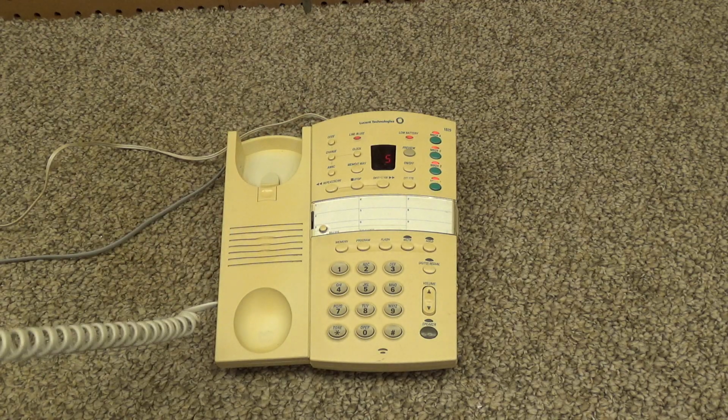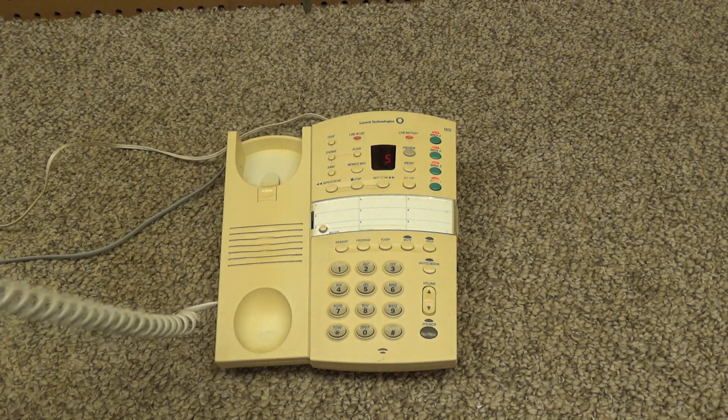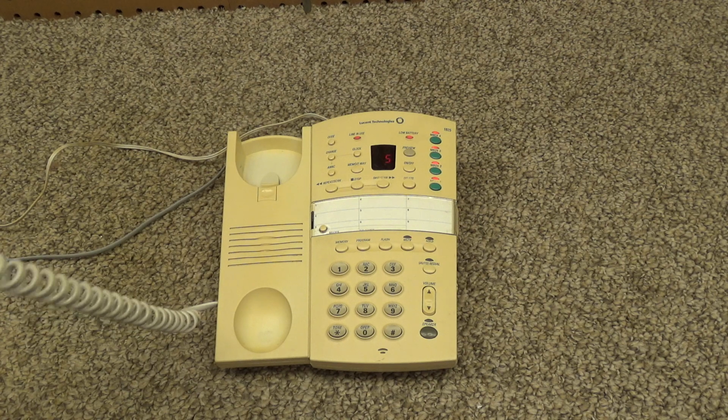Sounds very good. I like the audio quality of this. Testing, testing, 1, 2, 3. Doesn't have a lot of side tone though.